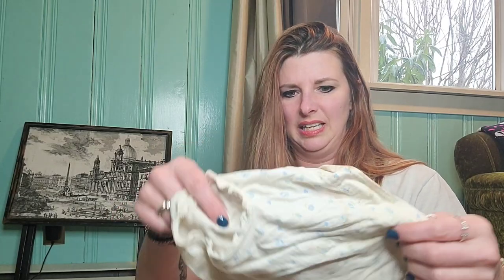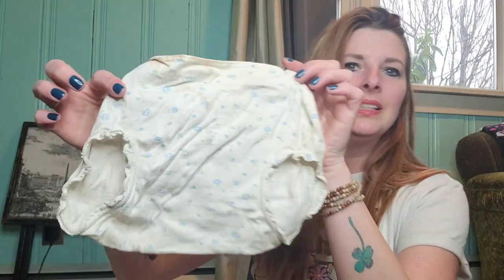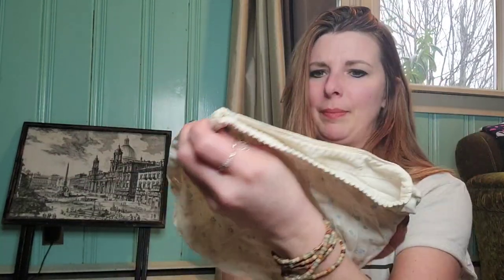Oh, everything's so dusty and crusty. Ugh. These are like, ew. I guess these are supposed to be little underwears or pantaloons. It's got some kind of brown stuff on it. I don't know.